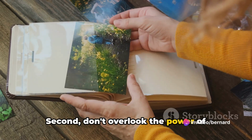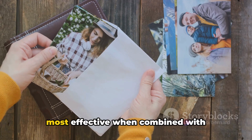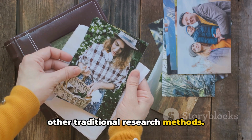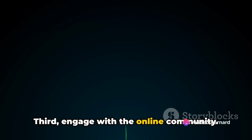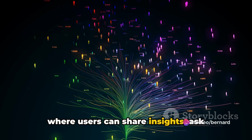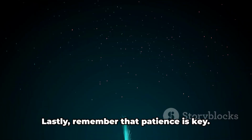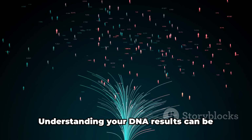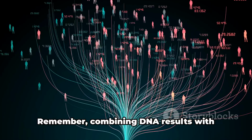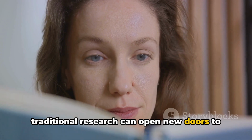Second, don't overlook the power of traditional genealogical research. DNA testing is a powerful tool, but it's most effective when combined with historical records, family trees, and other traditional research methods. Third, engage with the online community. Many DNA testing platforms offer forums where users can share insights, ask questions, and connect with others who are digging into their family's past. Lastly, remember that patience is key. Understanding your DNA results can be complex and may require time and learning. Remember, combining DNA results with traditional research can open new doors to your past.